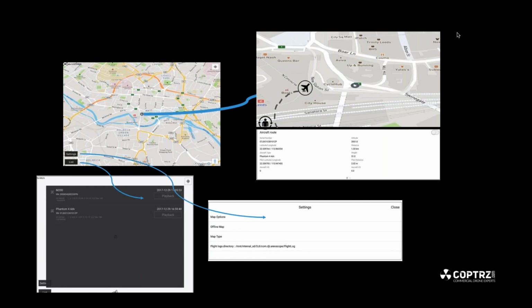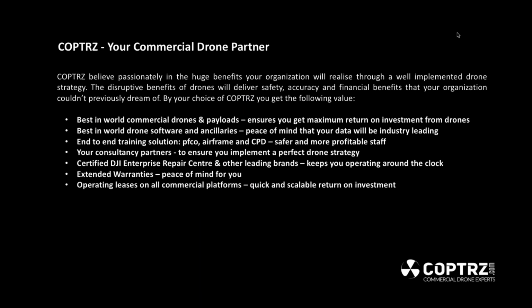So you've got an M200 that's been tracked, and as you can see, there's a playback function, but all that is evidence that can be downloaded if need be in the case of criminal prosecution. And again, the one below it is the Phantom 4 Advanced that has playback.